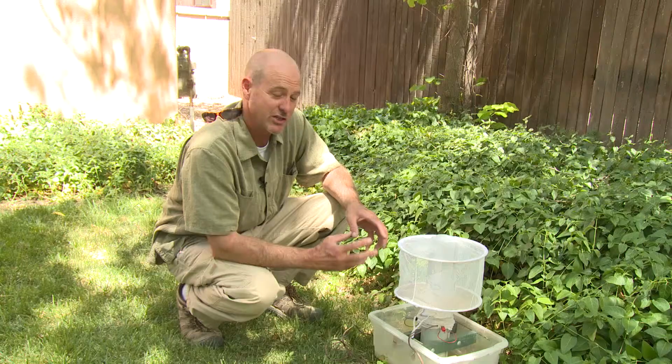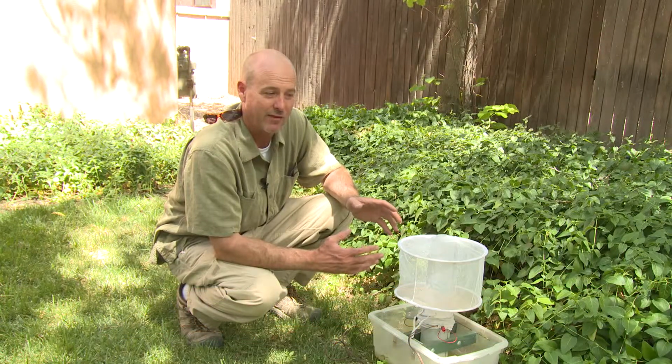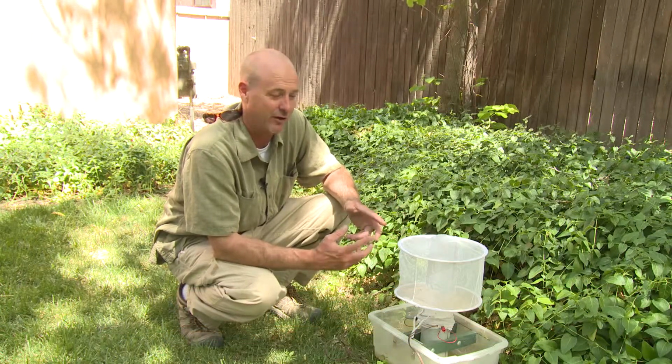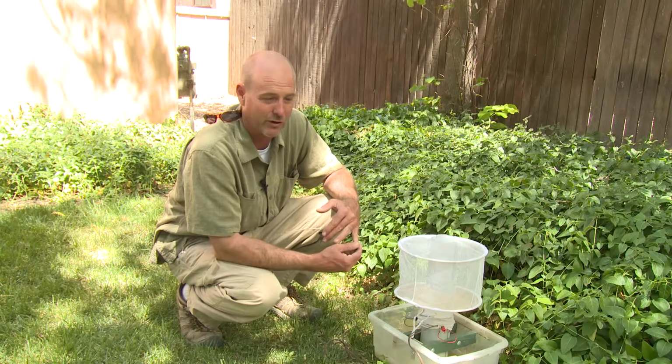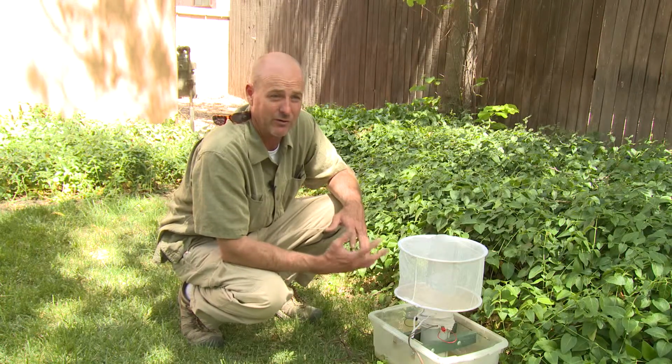So we try to go out and educate the property owners, help them, guide them in the right direction to mitigate the problem that could be originating on their property, or we use codes enforcement if it's a neighboring property, something that needs to be cleaned up, whether it's tires, containers, abandoned pools, anything that'll hold water that's considered refuse and abandoned is what we look at.